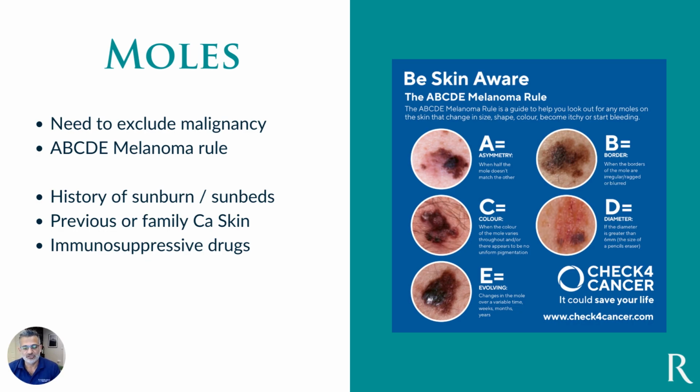Now, not just one of these on their own could mean you've got a malignancy, but if there are several of these features, that's suggestive of a higher risk and it should be excised and analysed in the laboratory. There are other risk factors which we look for in your previous history. If there's a history of sunburn, particularly as a child, if you're a regular user of sunbeds, if there's a previous history of skin cancers in yourself or in a close family member, and also certain drugs such as those used to suppress the immune system, such as after a transplant. So we will be checking for these.